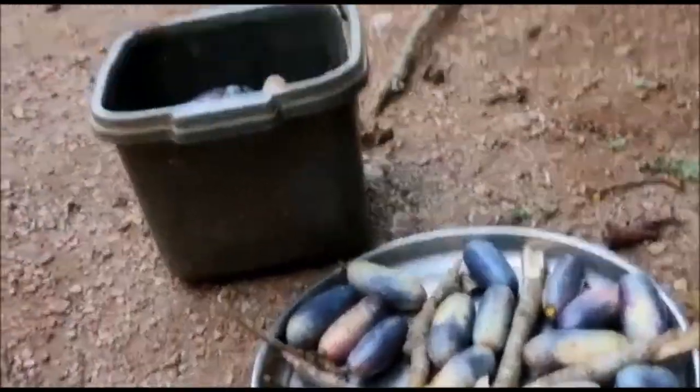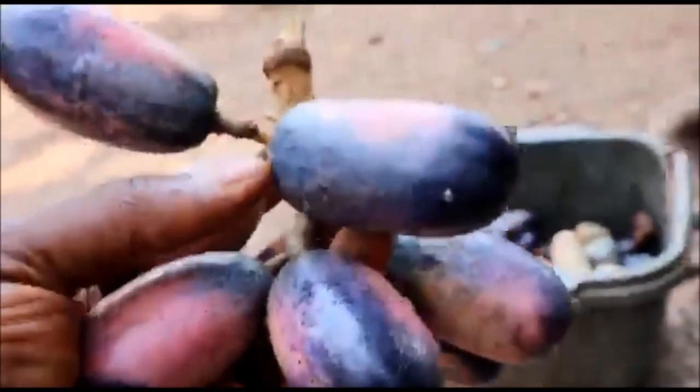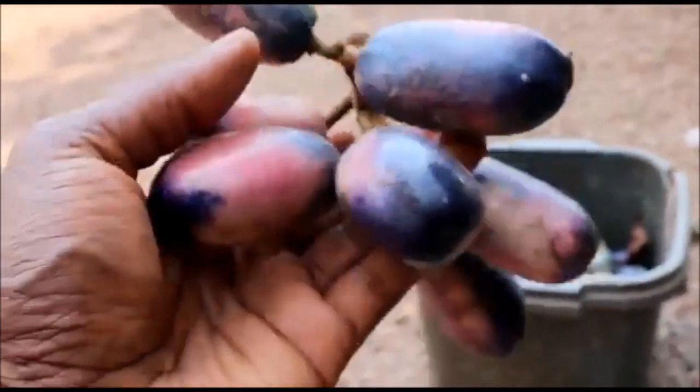So this is what pear looks like, guys. We just went to the farm and then he harvested pear. So this is what it looks like. I wonder how good this will taste, but I guess it tastes really good. So this is what it looks like, okay?